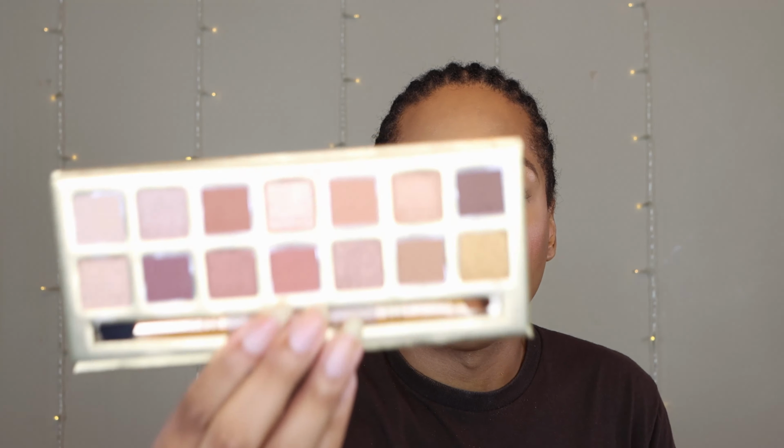The packaging on this palette is beautiful. The color story in here, as someone who's not the biggest fan of orangey warm neutrals, this is beautiful to me.